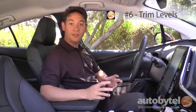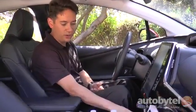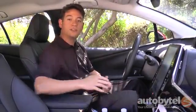The Prius Prime comes in 3 different trim levels. The base level, which is the Prius Prime Plus, comes standard with things like Toyota Safety Sense. When you move up to the Prius Prime Premium, the mid-level, we're going to get this 11.6-inch HD multimedia display, as well as Qi wireless charging among some other features. And moving up to the Prius Prime Advanced, you'll also get JBL audio with 10 speakers, as well as some remote connect apps, the Prius Prime apps.